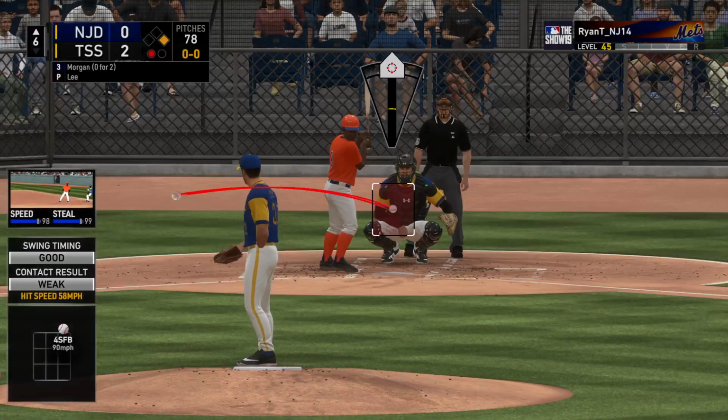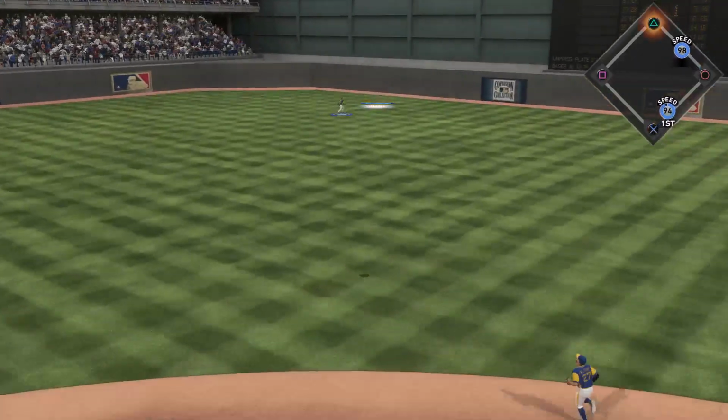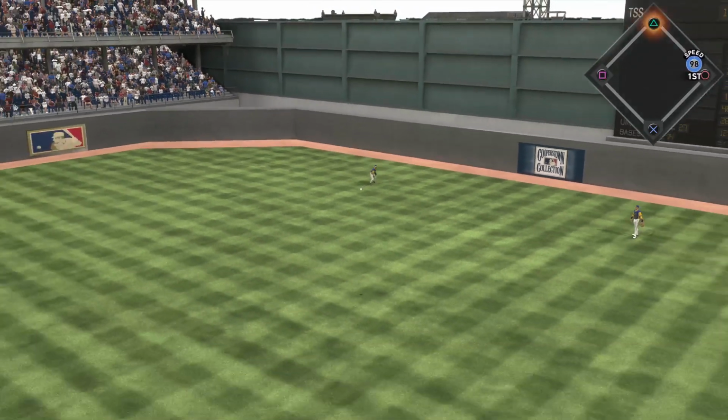Striding in once again, Joe Morgan. He's 0 for 2 thus far in this one. High in the air out to center field. Long run for the center fielder. He gets there, and that's the second out.